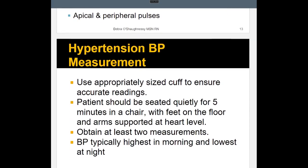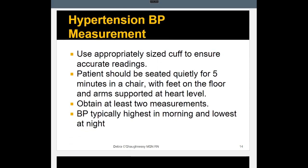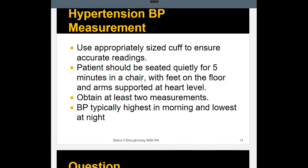And as I said before, it's very important that before making that diagnosis of hypertension, we make sure we're using appropriately sized cuffs to ensure accurate readings. Patients should be seated quietly for 5 minutes in a chair with their feet on the floor and their arms supported at heart level. And then we should obtain at least 2 measurements. And remember that our blood pressures are typically highest in the morning and lowest at night.